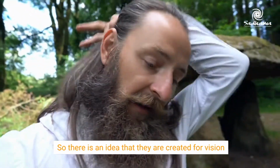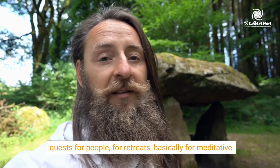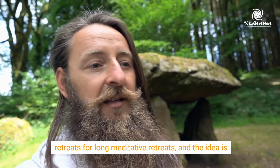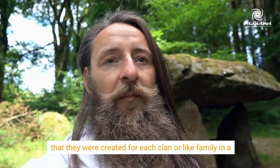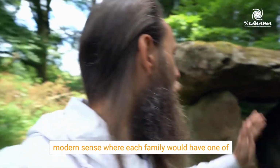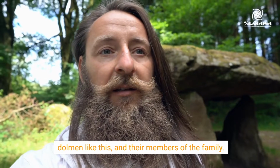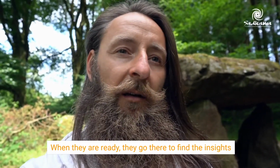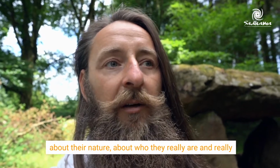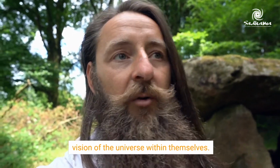There's the idea that they were created for vision quests, for retreats, basically for long meditative retreats. And the idea is that they were created for each clan or family, in a modern sense, where each family would have one of them, either a cave or a dolmen like this. The members of the family, when they're ready, go there to find insights about their nature, about who they really are, and really come out to society with that wider vision of the universe within themselves.